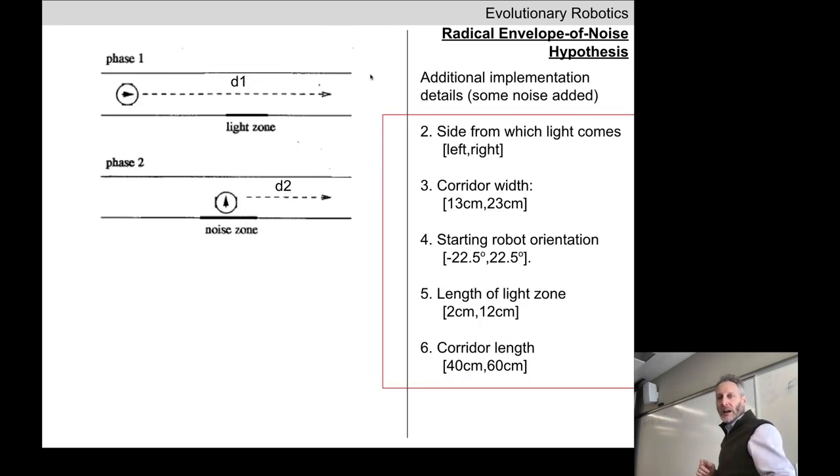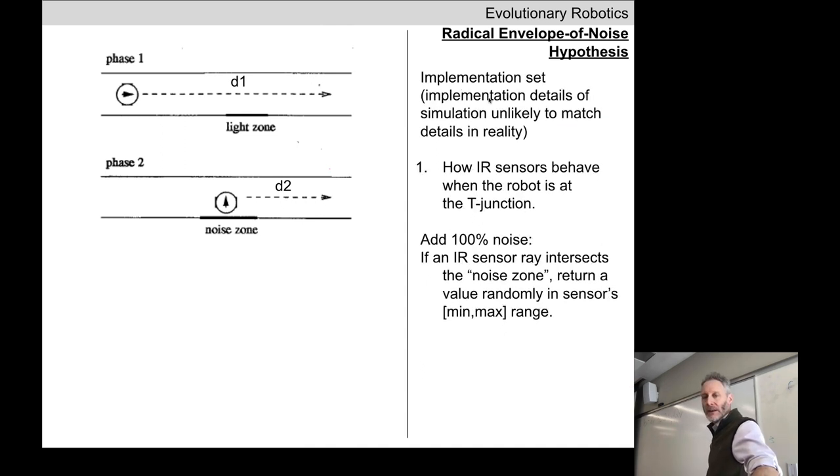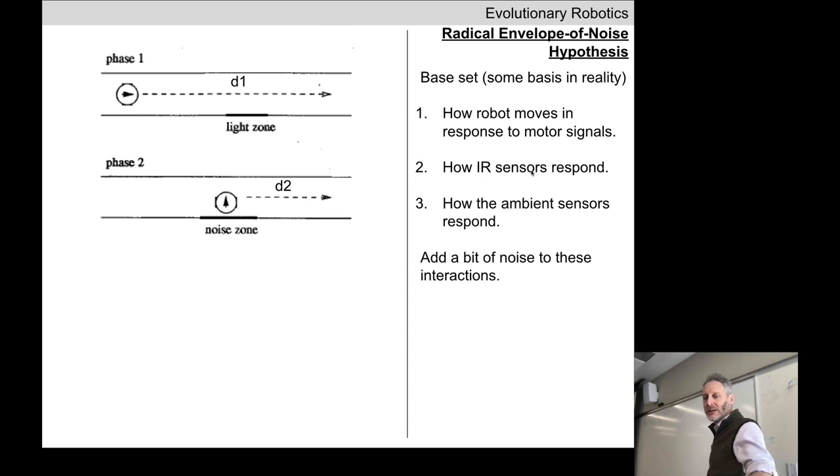Okay, they mentioned this as implementation details. They mentioned the set of parameters in which they add 100% noise. So this was a little unclear in the paper. I think what they meant is these are additional details. These are things they added a little bit of noise to in addition to these three parameters in the base set.